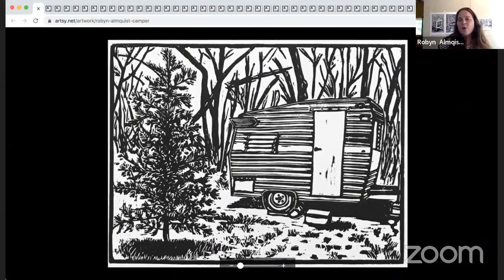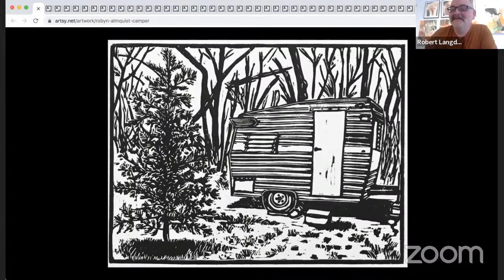So this was the starting point of this camper series that I've done, and I think campers are such like the American dream in such a way. Like if you've ever read Travels with Charlie, I think everybody wants to get in a camper and leave. I absolutely do. I'm a camper myself, mostly tent camping, but I would love to have a camper like this. This looks like a classic camper. Yeah, it's a 1966 Shasta. Nice.